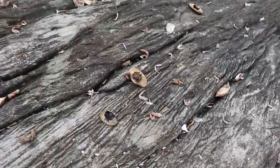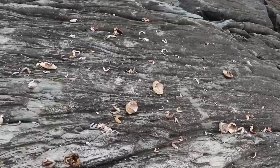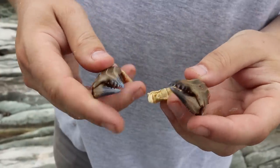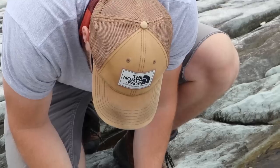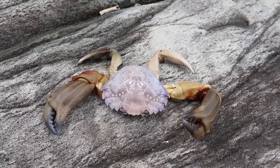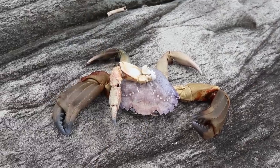Graveyard. Look at the little detail and like ridges. Like the ligaments are still attached in there, like they haven't rotted. It's a $1 million crab. Ultra crab.